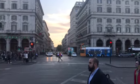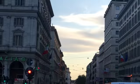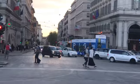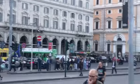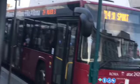So this was my sojourn. I used to walk here every day. I would just go around the shops, browsing curiously. So listen, look, and enjoy the sights and sounds of Roma, Italia.